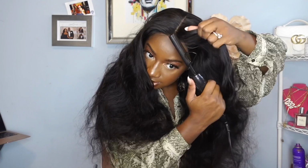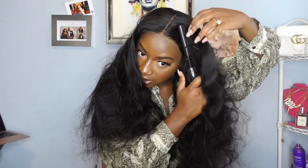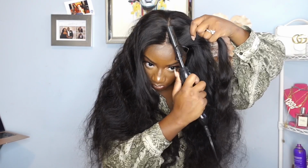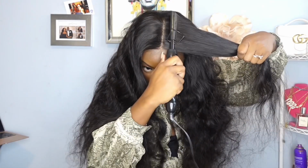So what I'm going to do though is this. Okay, because I really want to showcase this lace, because it's absolutely stunning. So what I'm doing is taking my straightening comb. I always call this my flat iron, but my straightening comb, and I'm just swooping this up. Okay, so we can get a real good look at the lace. Just a really good look at the lace.